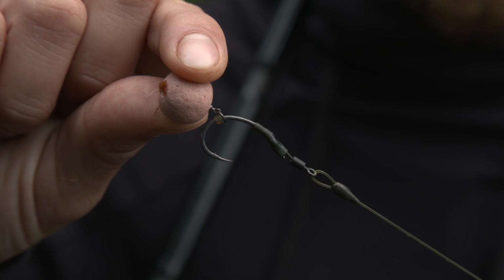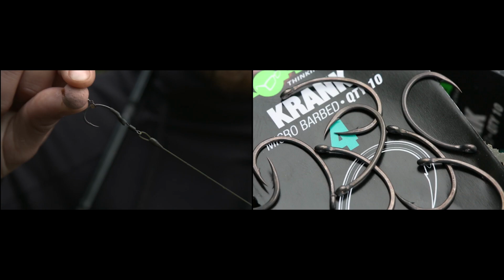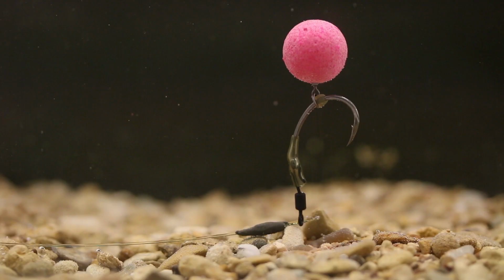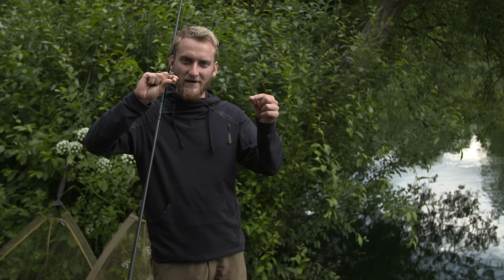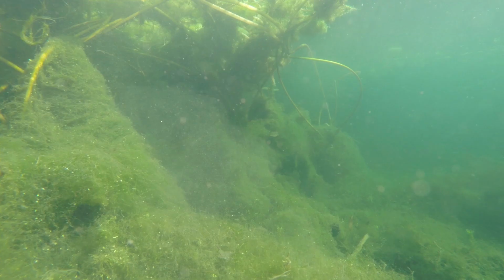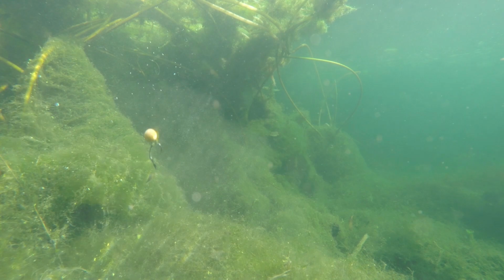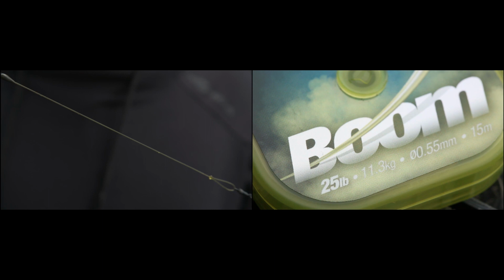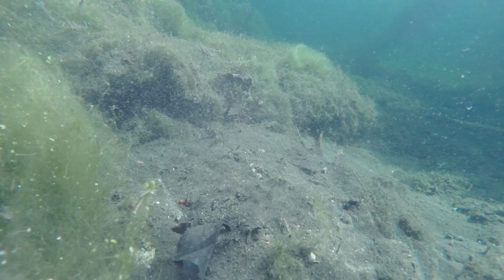Everyone's using them at the moment. I've got a size 4 crank on the little quick change swivel with a little tiny hook bait on there. That little hook bait and big hook combination seems to work really well for me. There's a little bit of putty on there just to make sure that pop-up sinks nicely. And with that, I've got a 7-inch hook link made with a 25-pound boom. It's very stiff, kicks away, it's invisible in water, so it's absolutely perfect and no tangles at all.